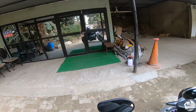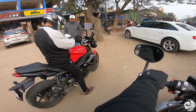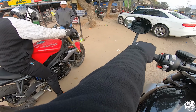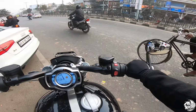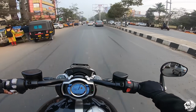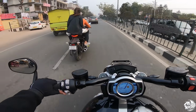Damn, I look good. So we're gonna go out from here, and Rehan is gonna follow us on the Street Triple 675, so that he can take short glimpses. Voila. So here we are, taking first glimpses of the Triumph, of the mighty Triumph Rocket 3.